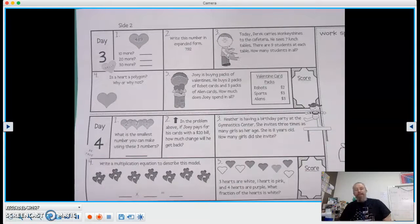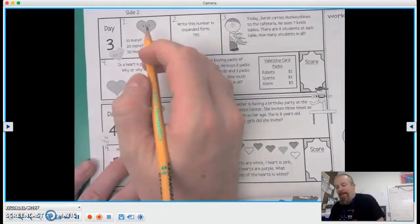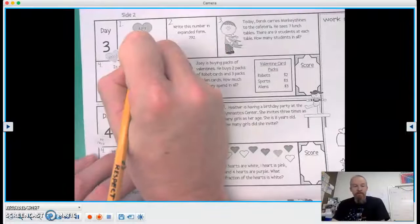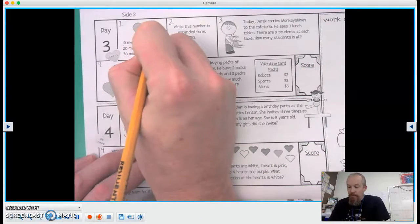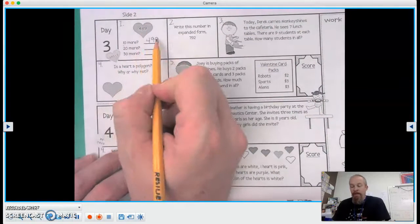Welcome back. Day 3 of our February daily math. We have number 1 here. Inside of the heart, the number is 489. So we need 110 more than that. So 8 plus 1 is 9. So it's 499. 20 more, so it'll be 89, 99.